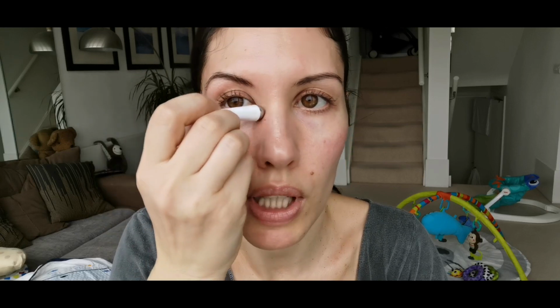I think it's a good idea to have the eye roller as well as the main face roller, because it's just a lot more delicate, and the eye area is obviously a lot more delicate than the rest of your face. So if there's any chance of pulling the skin, you want to avoid that. And because this is much smaller and lighter, there's obviously less chance of damaging the skin. And it's also just more comfortable than having those two big metal balls going around your eye, which wouldn't be too comfortable.